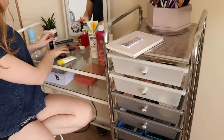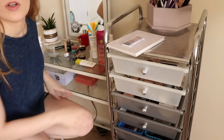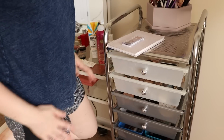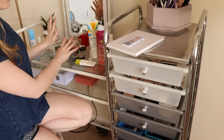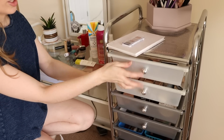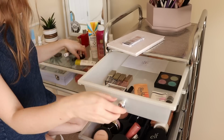So now I need to put away all of this stuff that's just sitting out on the surface here. I promise I'm wearing shorts, by the way. I don't know if you can tell, but I'm gonna go ahead and put all the things that are just sitting out here back where they belong in my makeup drawers. So I'll probably speed this part up.